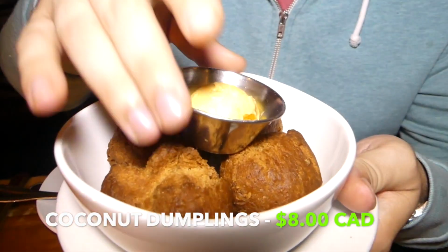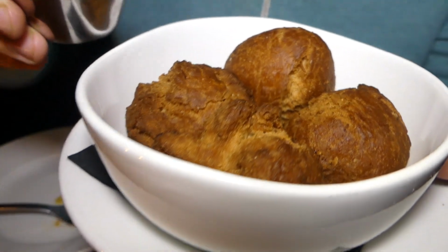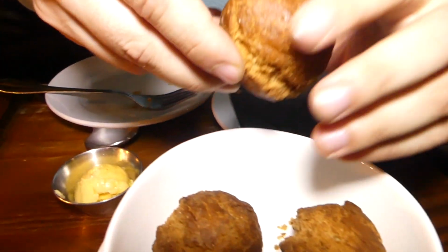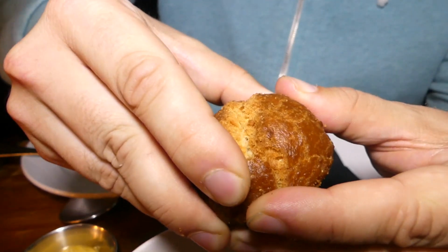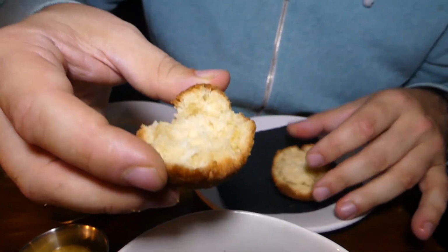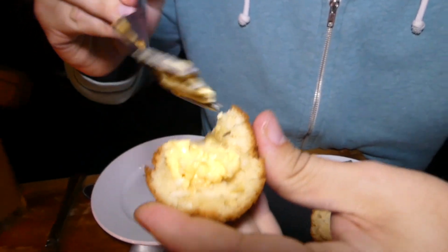I don't think we've had this yet on this video. This is coconut dumplings, and I think it comes with some kind of mango salsa. These are kind of fried fritters, and I think this is a coconut butter, and this looks absolutely amazing. If done well, these are one of my favorite things. They're so delicious, so airy, so fluffy, and let's just open it up. Look at that. Oh, it's like a super delicious Caribbean biscuit. The butter on there. Oh yes, perfect.